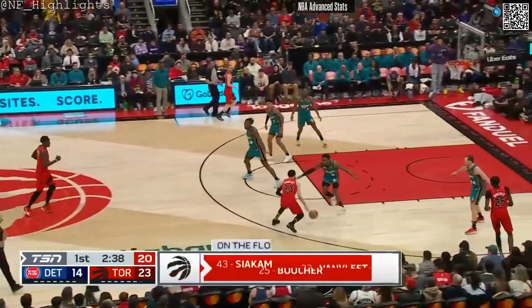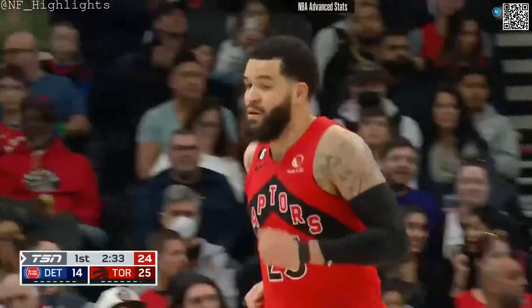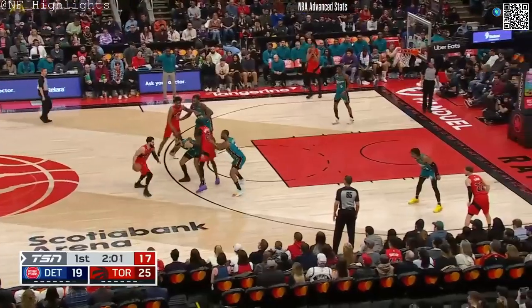23-14 now. Raptors play with a lot of energy on that defensive possession, and then great job by VanVleet, Matty D, going right to the tin. Absolutely.